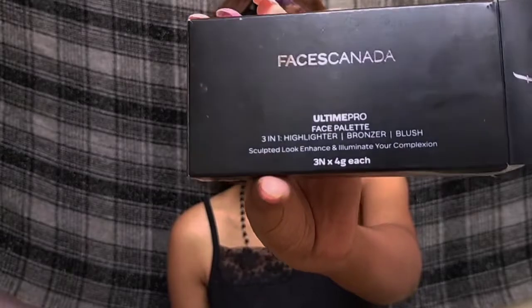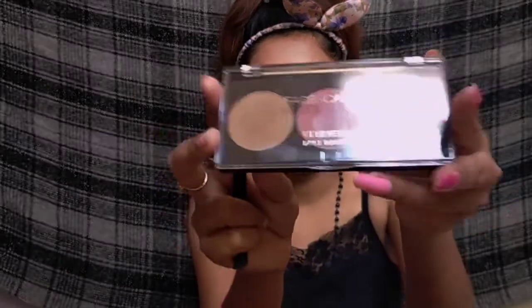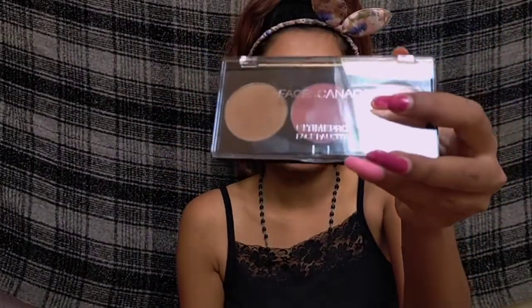It's a really nice finished solid packaging, and not only that, inside it comes with this, and then you open it and it also has a really nice covering there, and this is how the palette looks. Also it's really small, so you can easily carry it in your bag and put on makeup if you need to go somewhere quick. It does not take much space, and it's really easy to carry.